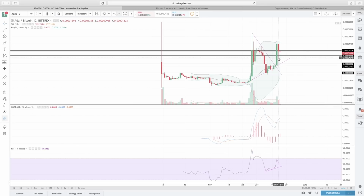Now, what I do like about these candlesticks is that we can see the longer, lower wicks, right? That means that buyers are buying up these price levels and not really letting the price fall all that much, which is good. So on our previous candlestick, we kind of bounced off the middle band all the way back up here. And on this candlestick, what we're seeing is a bit of an inverted hammer candlestick.